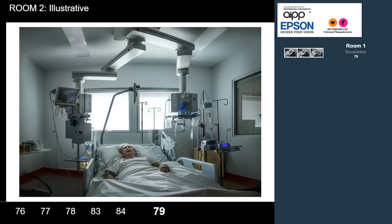Thank you, judges. The print scored 80, but by majority is a 79. David has indicated he'd like to challenge. He scored it at 84, which is 5 off the announced score. The scoring range you're dealing with, David, is 76, 77, 78, 83, and your score of 84.